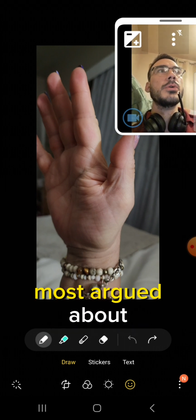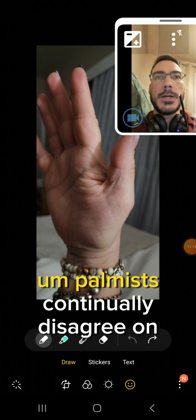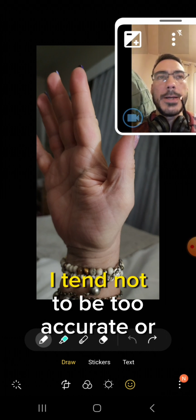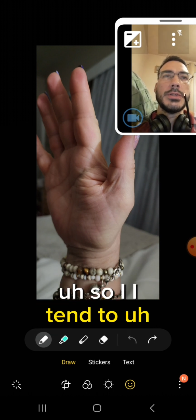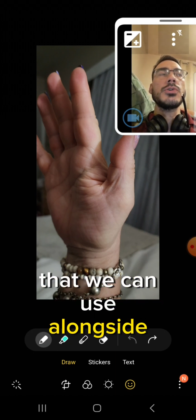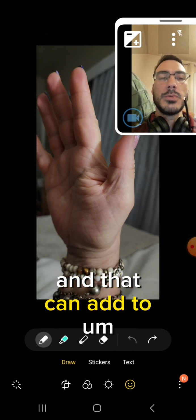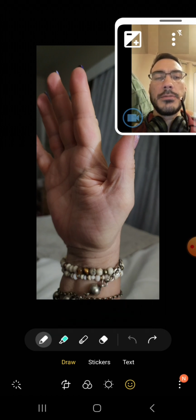It's probably one of the most argued about and difficult tasks in palmistry. Palmists continually disagree on how to do this. Everyone's got their own way of doing it. I've got my own way that works for me. I tend not to try to be too accurate, because I don't want to let anyone down. So I tend to just guesstimate roughly down to within a few years. But there are times when I can be much more accurate than that. And there are other methods that we can use alongside scaling down and timing events on the lifeline and the fate line as well. And that can add to the accuracy of predicting and timing events in palmistry.